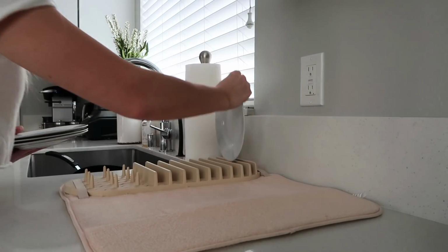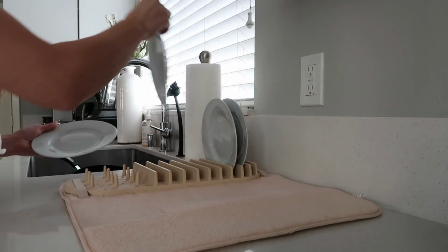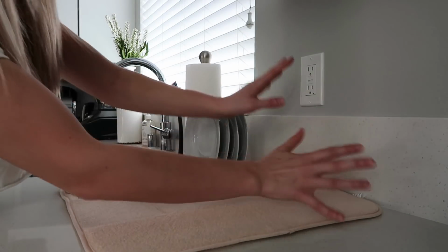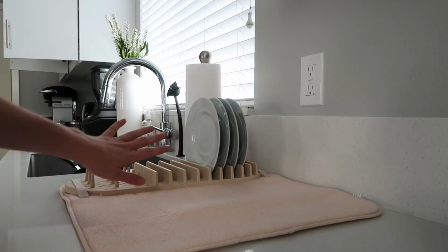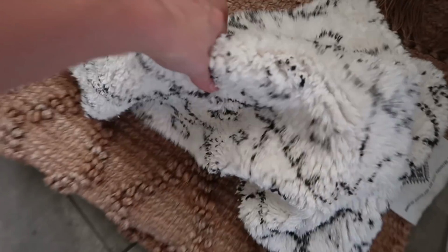I just want to try this out and see what it would look like with plates in here. Wow, this really is a space saver, because I would have these all jumbled up leaning against the wall before. That actually makes so much more sense. This thing is brilliant for $5. Wow. Now onto the rug placement.